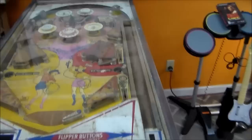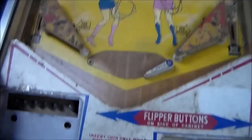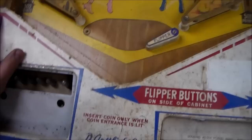So I'll do this. Let me take the glass out. We'll open it up. Let's look inside of it and see what we're starting with. The thing is rough. There's a lot of rust on the apron here. We'll have to decide what we want to do with that. The playfield has just problems everywhere.